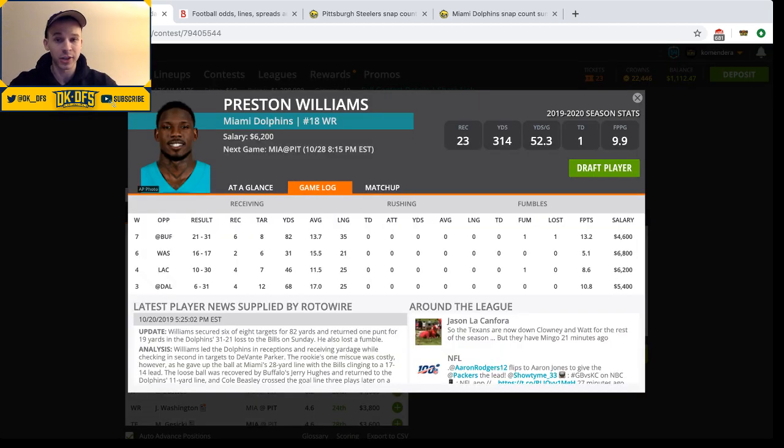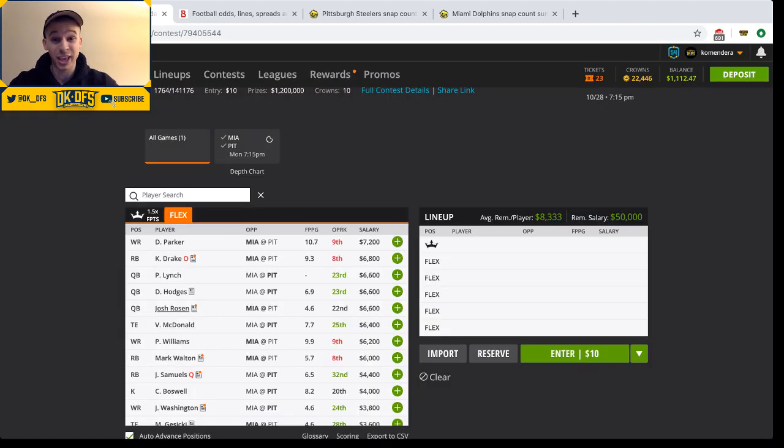He's a big receiver that they can go to in the red zone. So yeah, I like both those guys a good amount here. I like their price tags. They're going to be basically playing the whole game, and they should be playing from behind. So Devante Parker and Preston Williams, don't mind them at all. You could definitely pair them with Fitzpatrick too.